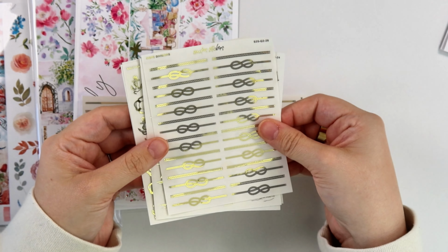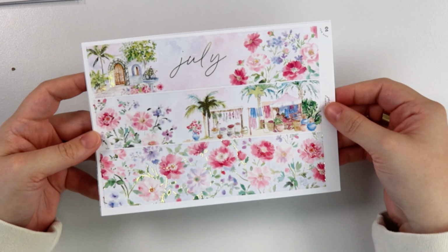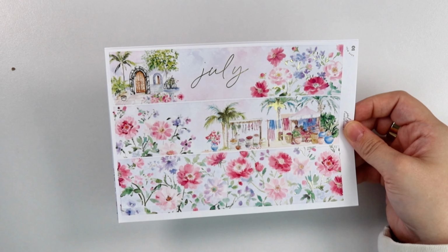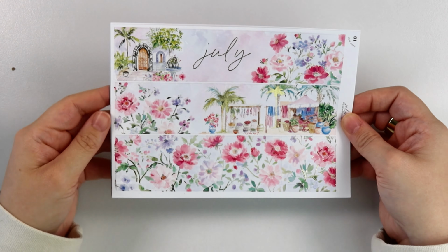So here is our July monthly collection. I can't tell if my eyes are fuzzy or if my camera's being fuzzy. My whole day has kind of been thrown off today, so I'm a little bit out of it.